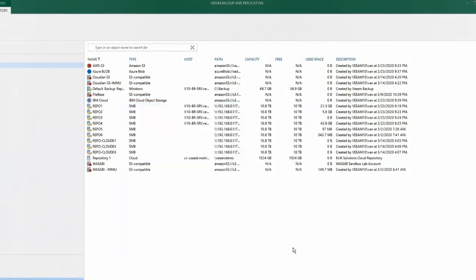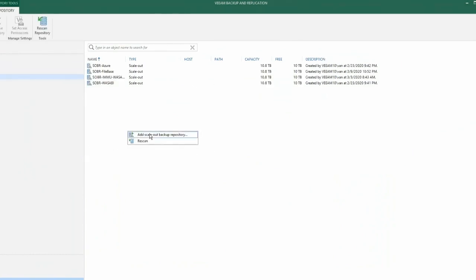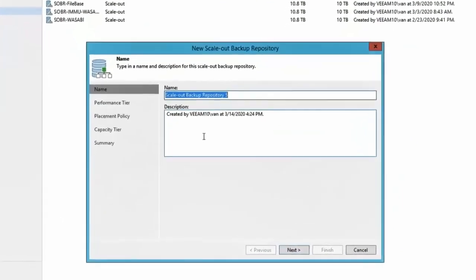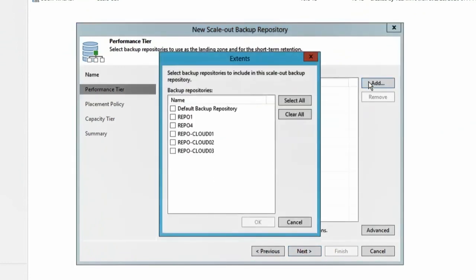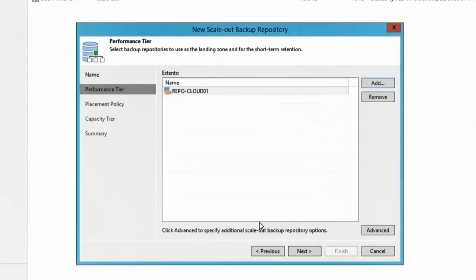There's just one more step here, and now it's adding the bucket that we just added to a scale-out backup repository. Scale-out backup repository is Veeam's technology for combining various different storage types into a single logical repository for your backup. So we're going to create a new scale-out backup repository. This is where we select our high-speed performance tier of storage, and we also then select our S3 storage as well, and we call that a scale-out backup repository.